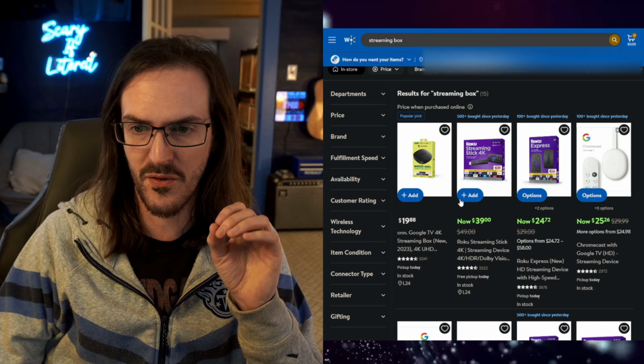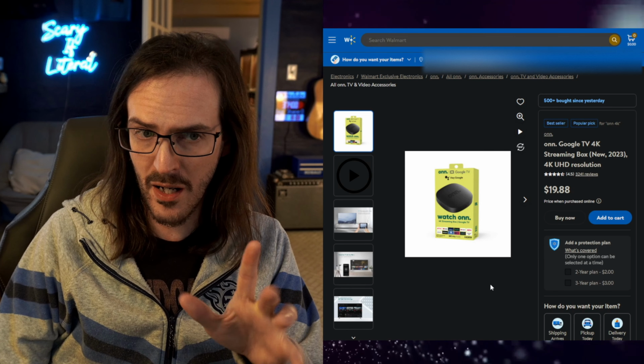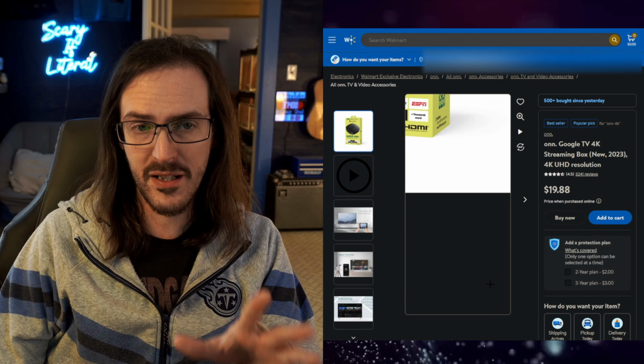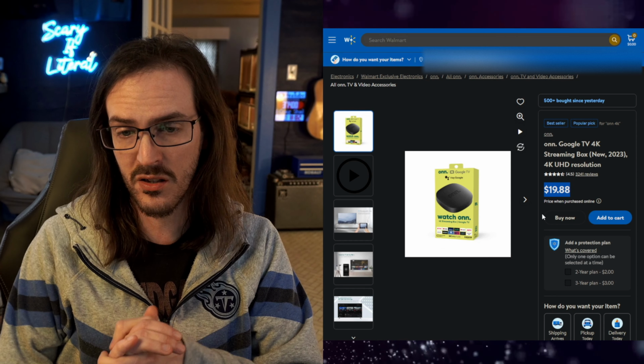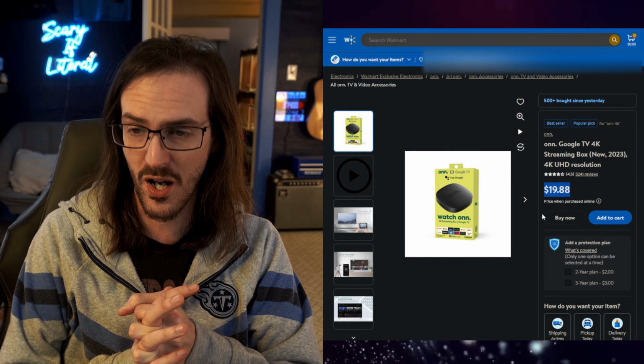But just the other day, I came across this thing. It's by ONN. I don't know if you're supposed to read that or not. This is like Walmart's brand. And it is a Google TV. Notice it's 4K as well. Notice that it's $19.88. And that's not a sale price. That's just what it costs.